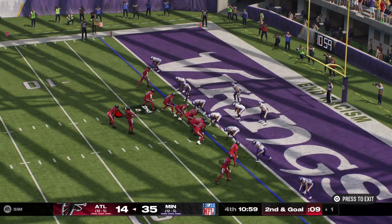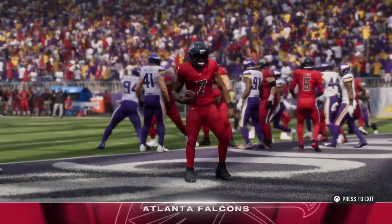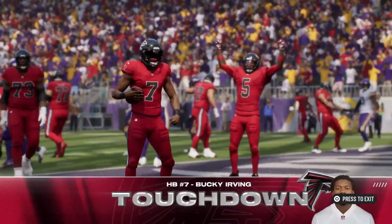2nd and goal from the 1. Irving is into the end zone. It's a Falcons touchdown. So a little bit of a letdown there defensively.